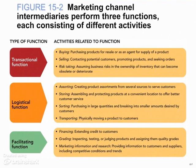All three functions must be performed in a marketing channel, even though each channel member may not participate in all three. So even if Target doesn't necessarily fulfill the transactional, logistical, and facilitating function, the market channel from Sony to the end user has to include all three of those functions. And channel members often negotiate about which specific functions they're going to perform and for what price. Because don't forget, the intermediaries aren't just doing this for free. They make money and they make profit off of being part of these marketing channels. So it's really important that they negotiate what functions they're going to perform and what they're going to get paid for that.